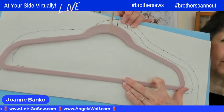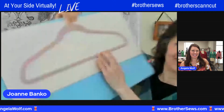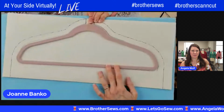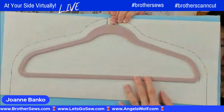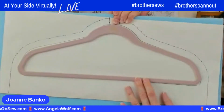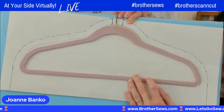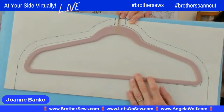Let me get this lined up here. All right, now I'll hold it. Okay. The pattern tracing cloth is not going to wrinkle like paper. It's not going to get torn at all. And so I use that pretty much regularly, but paper will work. So I just laid the hanger on the paper. I traced the outline, and then I went around and added 5/8 inch seam allowance all the way around.